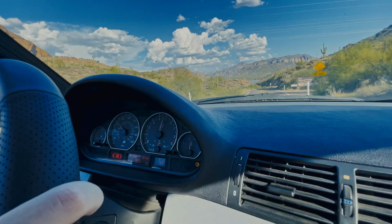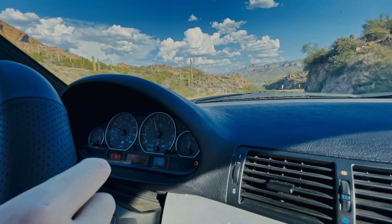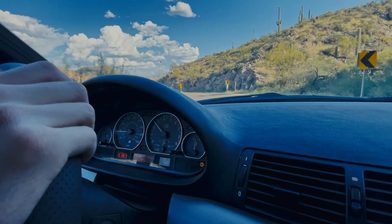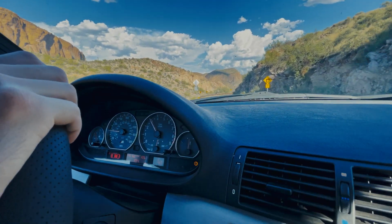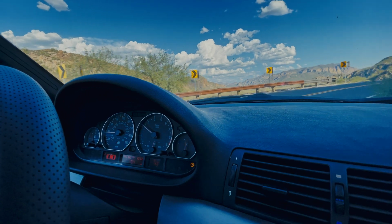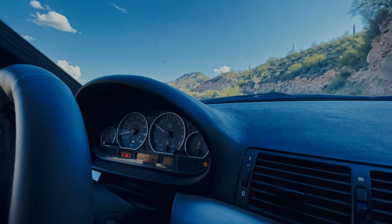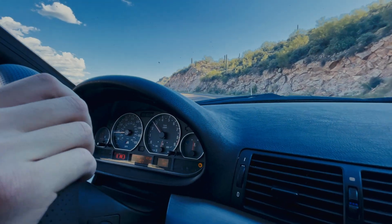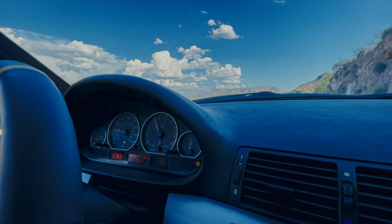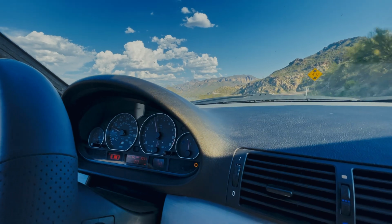checks all those boxes. The steering rack is quick enough that I'm on this canyon road and I'm coming up on a hairpin right here. Look at my steering input. I'm not hand-over-handing, turning the steering wheel 4 million times. It's got the right ratio on the steering rack where it's not too loose and not too twitchy, just right.